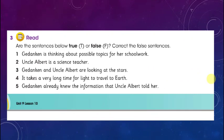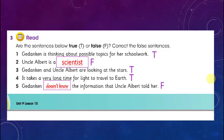Okay, now let's check the answers. Gedanken is thinking about possible topics for her schoolwork. True. Uncle Albert is a science teacher. False. He is a scientist. Gedanken and Uncle Albert are looking at the stars. True. It takes a very long time for light to travel to Earth. True. Gedanken already knew the information that Uncle Albert told her. False. She doesn't know the information, and she was surprised. Were your answers correct? Excellent. Well done.